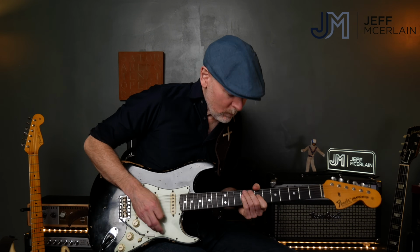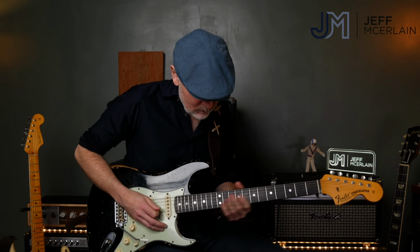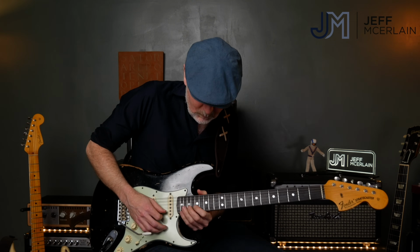I need to thank my good friend and longtime collaborator Jeff McErlain for sharing his playing on his late 60s style Landau Fender Custom Shop Strat. Gilmour is one of Jeff's favorite players, and he just picked up that guitar. I'm sure you'll agree he's already putting it to good use.